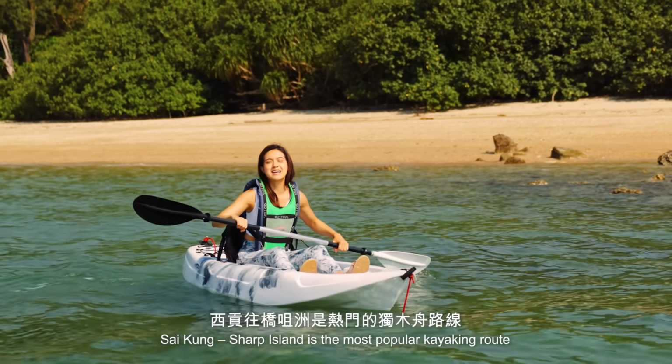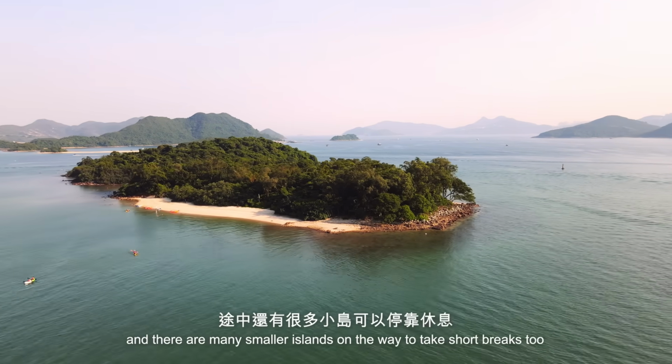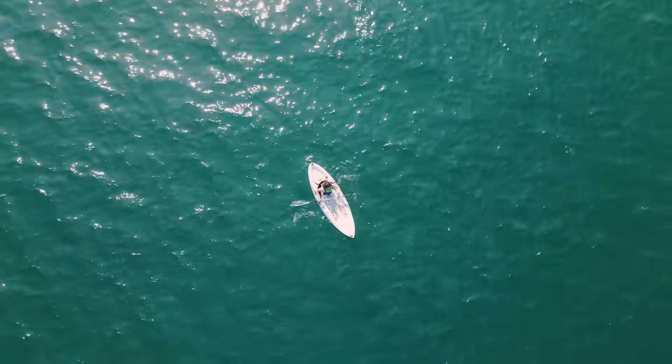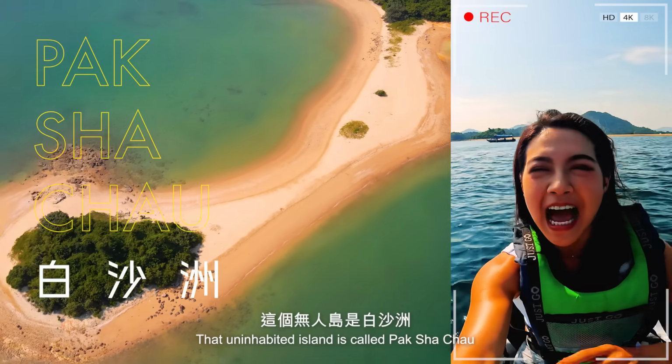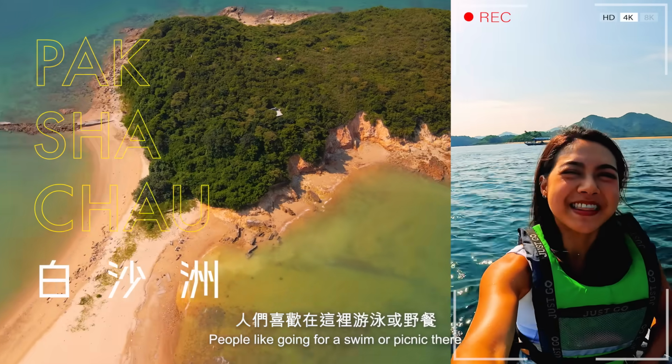Sai Kung to Sharp Island is the most popular kayaking route. It takes only an hour, and there are many smaller islands on the way to take short breaks too. That uninhabited island is called Pak Chau. People like going for a swim or picnic there.